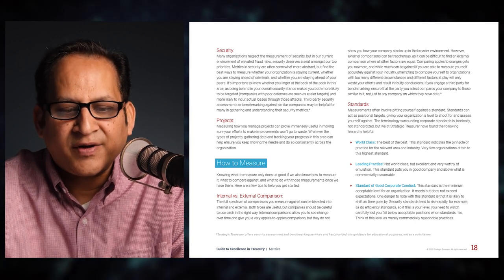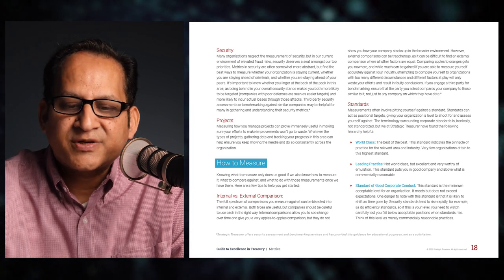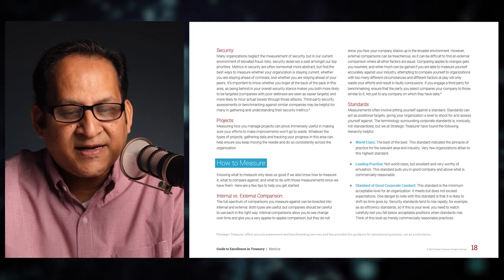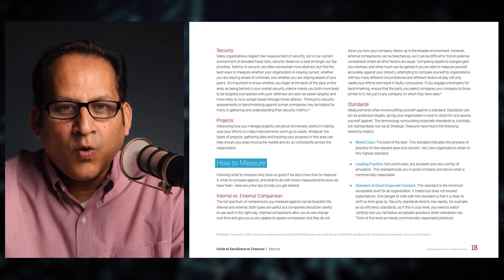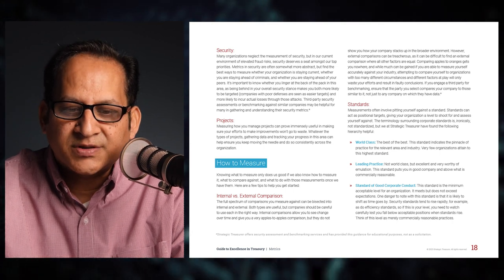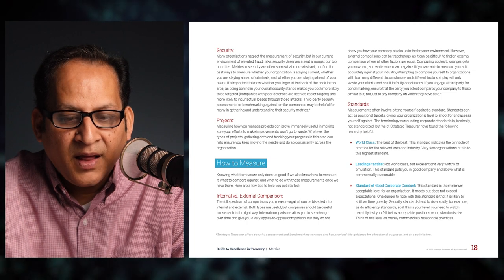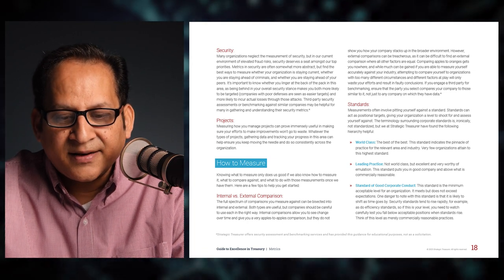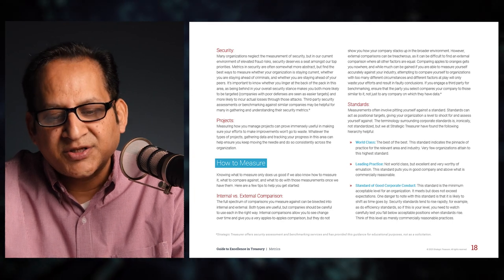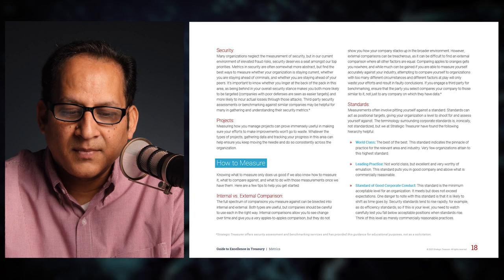Comparing apples to oranges gets you nowhere, and while much can be gained if you are able to measure yourself accurately against your industry, attempting to compare yourself to organizations with too many different circumstances and different factors at play will only waste your efforts and result in faulty conclusions. If you engage a third party for benchmarking, ensure that the party you select compares your company to those similar to it, not just to any company on which they have data.